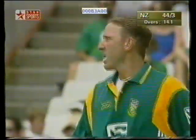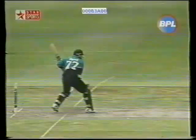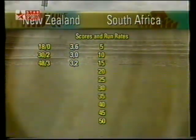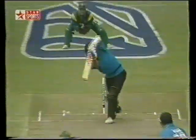Lovely shot. That's found the gap. That's a beauty. Just a little bit of width. And Twose, he's in top form. And Donald, just a little bit of width outside the off stump. And the despairing dive is from Boje. Kallis to Cairns. Wide. 4. You can't bowl there to Chris Cairns. He's a wonderful striker, and if you give him over pitched, that'll go across the ropes again.